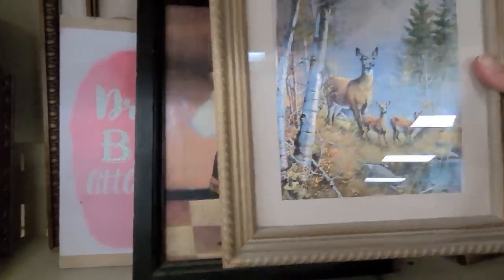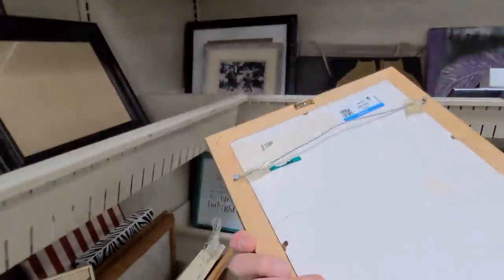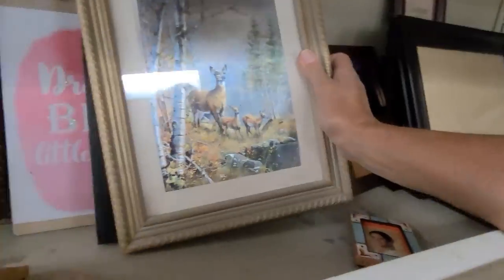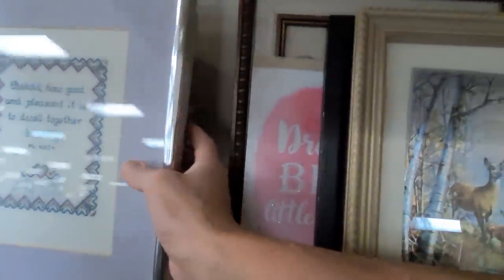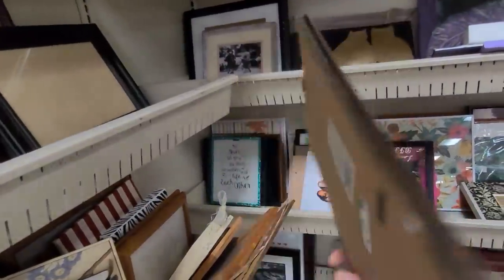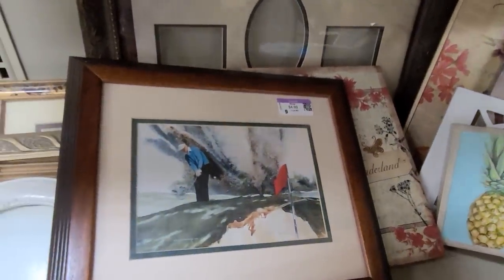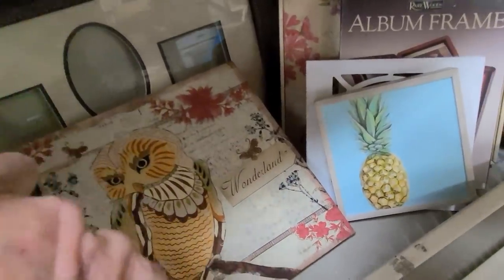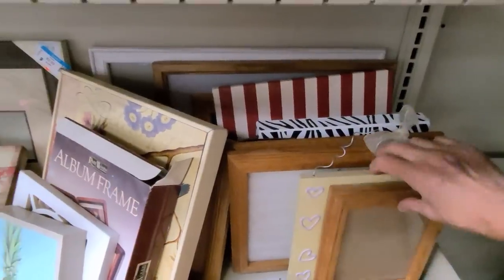We will have a peek to see if there is anything else here. This is a vintage foil picture of a deer and babies. I think we will leave that. Just flip through these here. Quite a few empty frames, which is another thing that Goodwill is great for. If you ever need photo frames or frames for artwork, do check Goodwill, because those can be ever so expensive and Goodwill has them for just a few dollars.